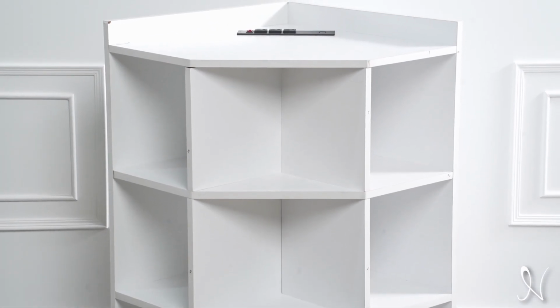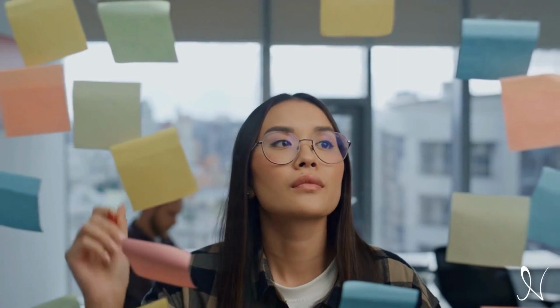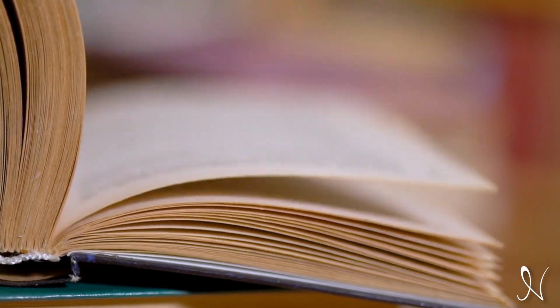Featuring 3 spacious tiers, this space-saving unit maximizes your storage potential and your decorating style while keeping your items neatly organized. From books, picture frames, to home decor, keep everything in its place with ease.